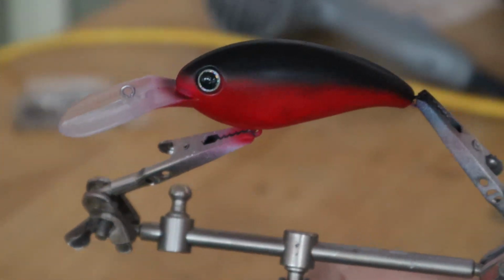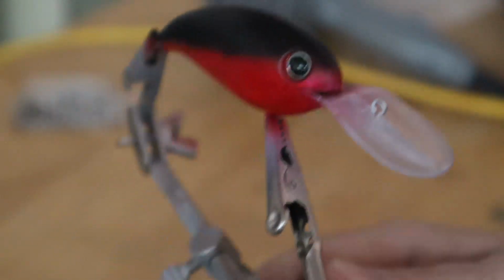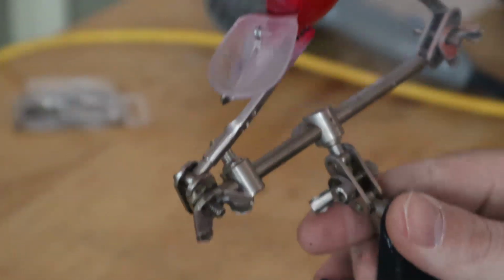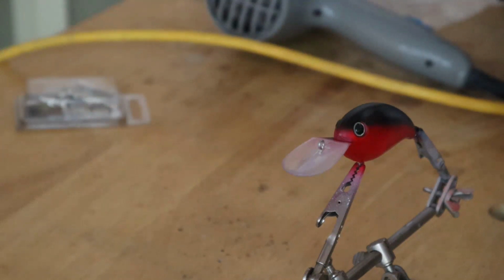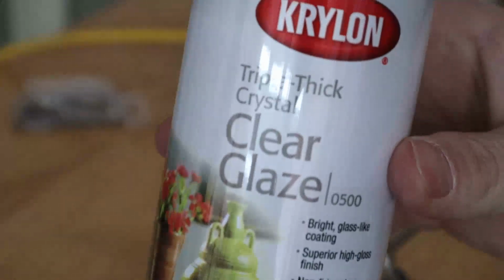Alrighty, you can see, let it focus here. I got the eyes installed. You just put a little shot of super glue inside that socket, and then there's these eyes right here. You just stick them on there, and then the clear coat will really cover it. So this is what I'm not sure of on this. I got two different kinds. What I'm using right now is just right here.